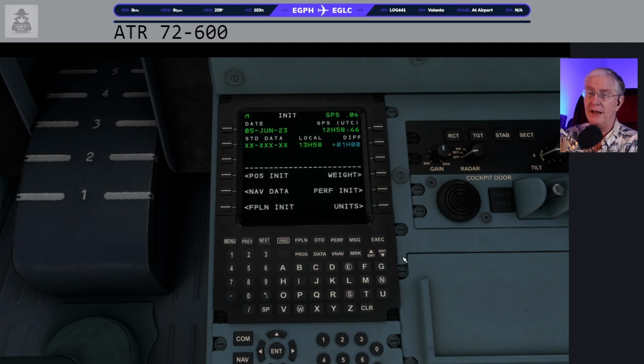So for the init page, you used to have to go and do a position init, but one of the things that I learned from another YouTuber here, who is a real ATR captain, Fly with Magnar, says that the newest version of the McDo means you don't have to do a position initialization.